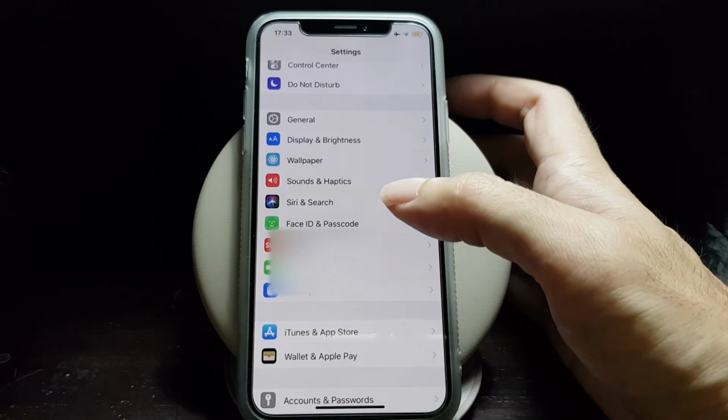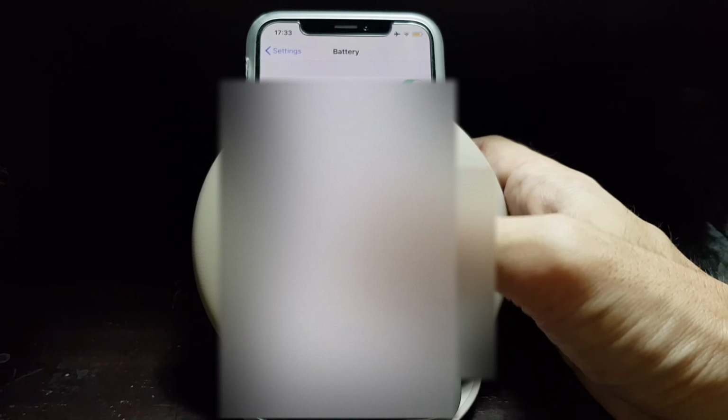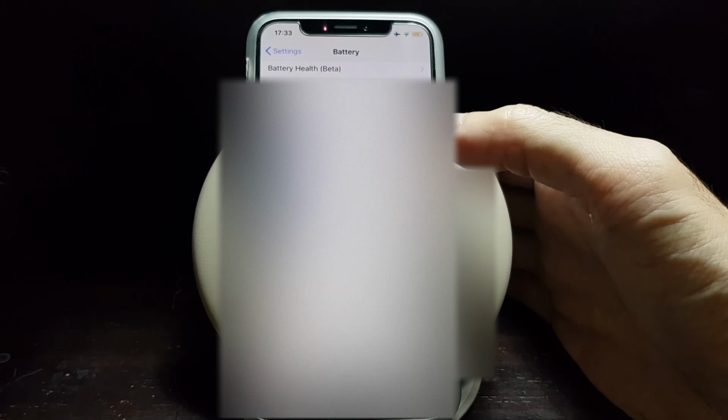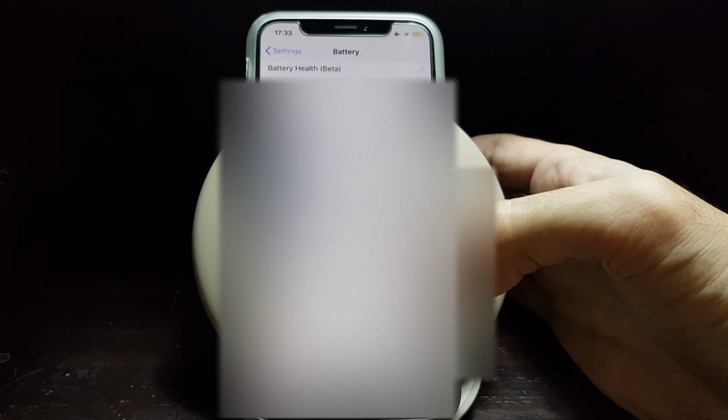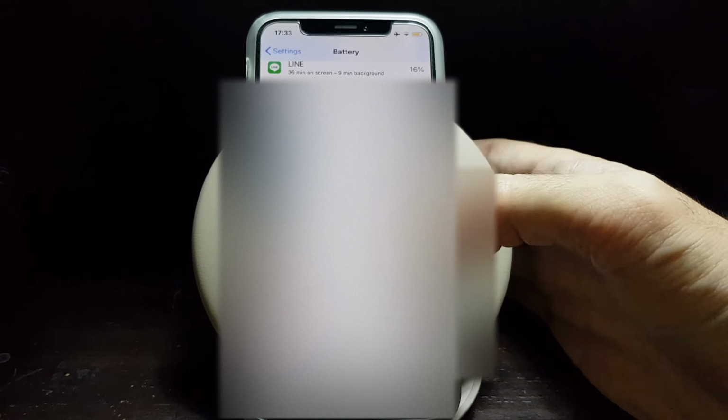You also might want to check which app uses the most battery. For that you go to Settings and then Battery, and then there will be a list of apps which use most of the battery, and if there's an app that you suspect uses more battery than others, although you never use it, you might want to delete that app.